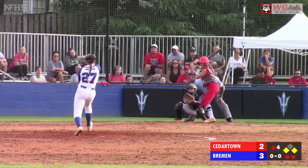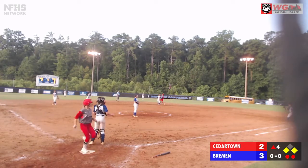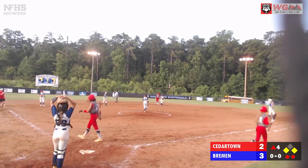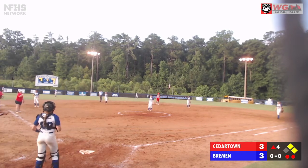First pitch on the way to Westmoreland. And that one is smacked to the left side. A slow roller to the shortstop. It's going to be a close play. And she's going to be safe at first base, and the run will score from third. And we have a tie ball game. Infield single there for Taylor Westmoreland.